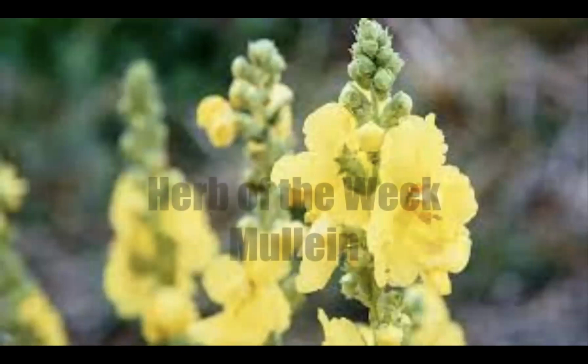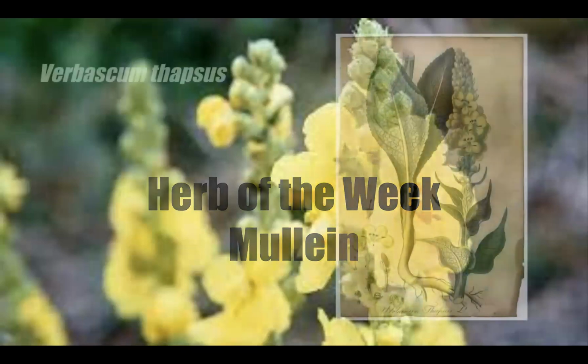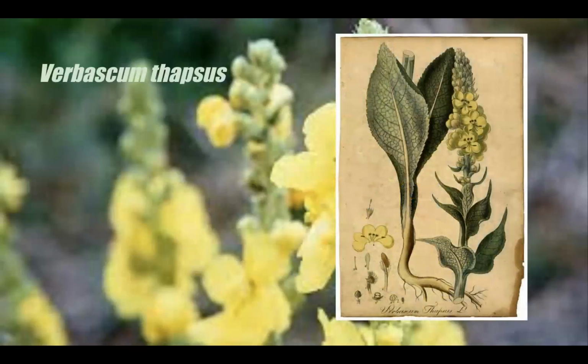The beautiful valley and mountain paths close to where I'm living in the Struma River Valley in southwestern Bulgaria are ablaze with all sorts of amazing wild plant life. What is really fun right now is that mullein is in bloom, which has inspired me to explore this plant for this week's Herb of the Week, mullein. Now, mullein, or Verbascum thapsus, as it is known in the botanical world, is yet another incredible gift from the plant world for our healing benefit.